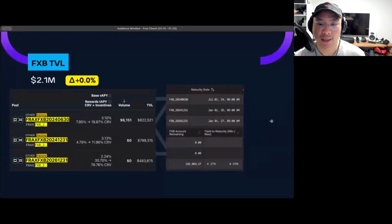And the first bond is the July 1st, 2024 expiry, which unfortunately all sold out. Then the following is the January 1st, 2025 expiry, which also sold out. But you guys are in luck. January 1st, 2027 expiry still has about 200K left to be purchased, and the yield to maturity is about 4.3% here. And one thing to note is FraxBonds will always expire on either June 30th or December 31st, though there will be yearly terms issued during those expiration months. So be sure to pay attention to that.